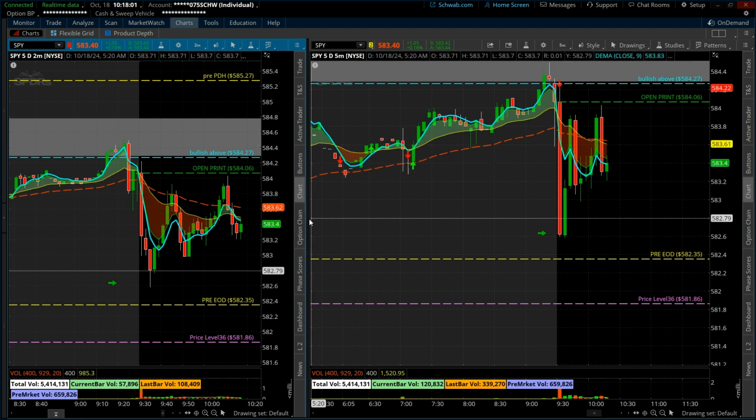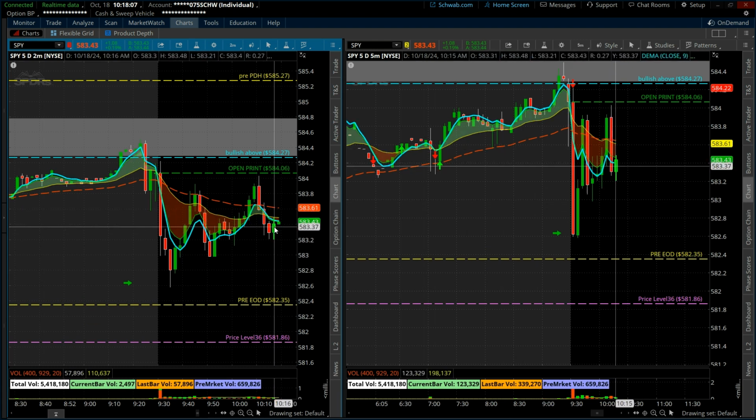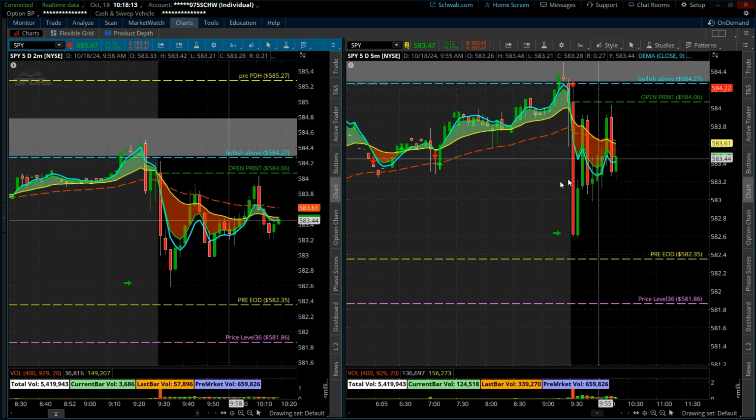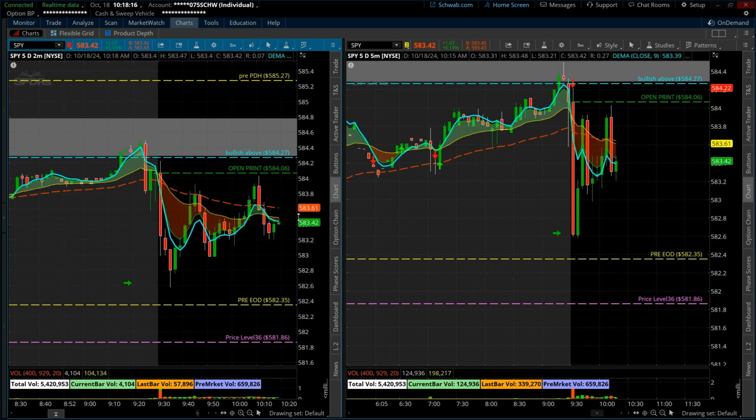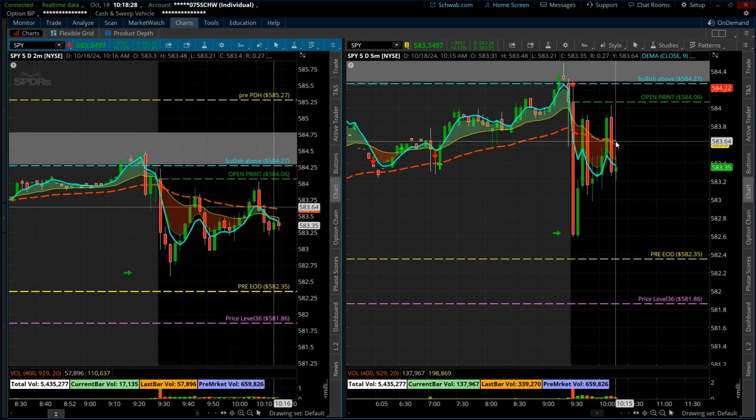Kind of watching that 2-minute a little more. There we go. Starting to like it. Get our green bar. See if we could get this thing disrespected. And possible short play. 582. We got our 50 EMA right up there. There we go. There it is. Hold up. Should go to disrespect it. Right there. Very close. I'm looking for like 58322 and I will enter in short here. 40-cent stop.